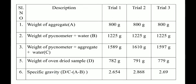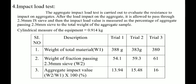An impact load test. The aggregate impact load test is carried out to evaluate the resistance to impact on aggregates. After the load impact on the aggregate, it is allowed to pass through 2.36 mm IS sieve, and then the impact load value is measured as a percentage of aggregate passing 2.36 mm sieve to the total weight of the aggregate sample. Cylindrical measure of equipment is equal to 0.914 kg and have a 3 trial for impact load test.